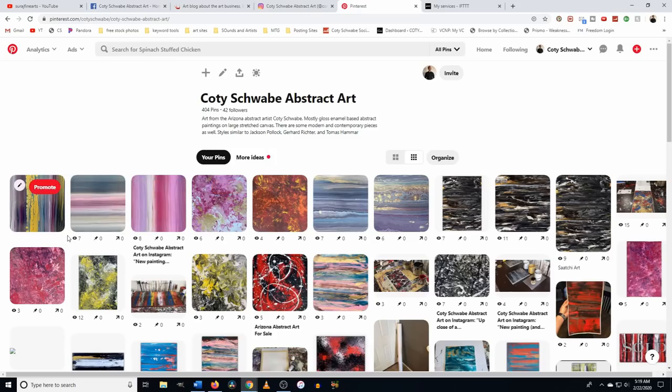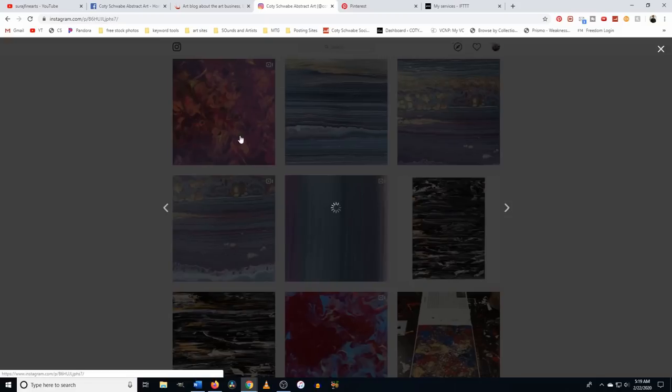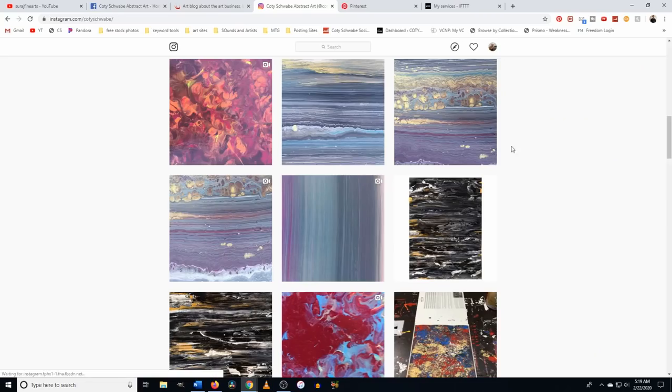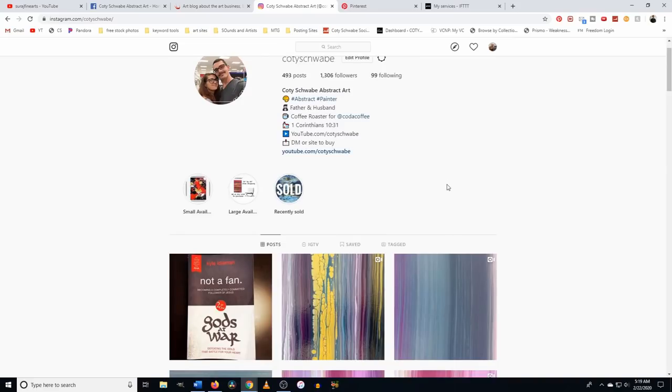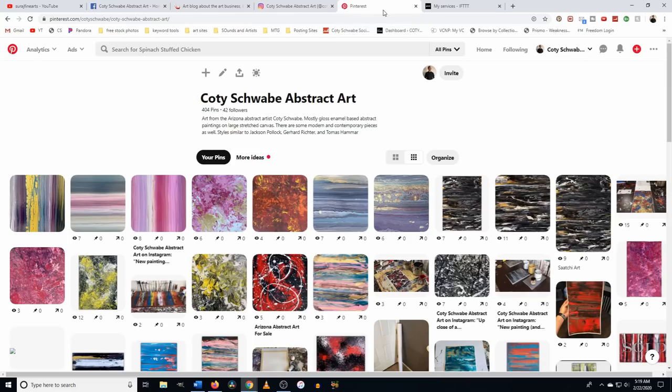And then start posting those photos to Pinterest so that you can get seen on top of being seen on Instagram. And I won't go into hashtags too much. I would just find somebody that you like, or that's doing well on Instagram, and just copy their hashtags. Again, don't overthink it. Just copy and paste and start there.